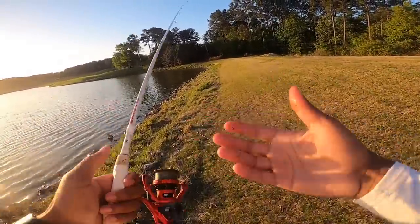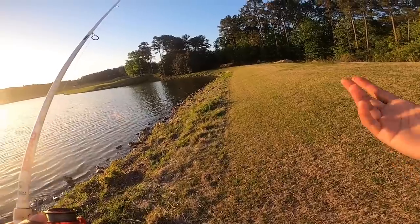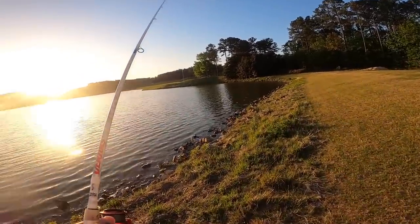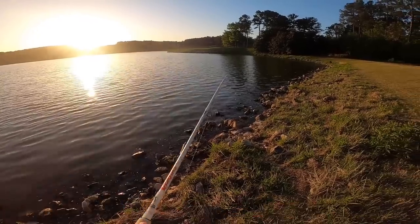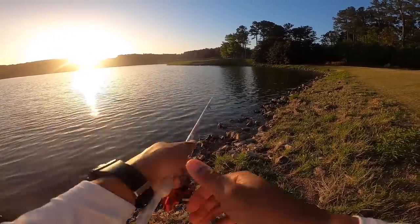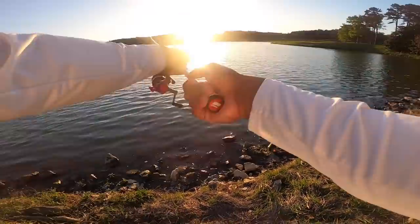Another thing, if you want to throw small baits, little tip for you, definitely get you a good spinning rod combo. As far as reel speed, me personally, I would want something in the 5 to 6s. Just something that you can do everything on. You can throw a moving bait on, you can fish a Ned rig. You don't want anything too fast whenever you're trying to fish a Ned rig, but it's all personal preference at the end of the day.